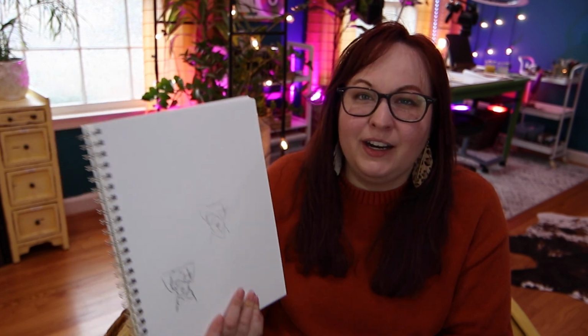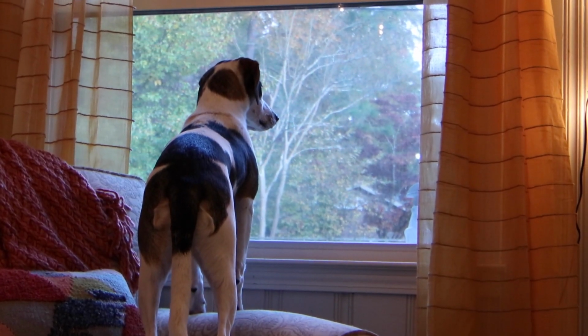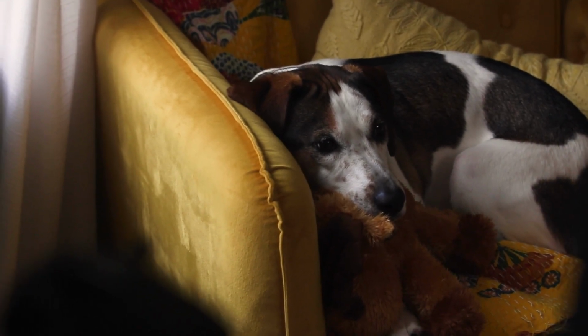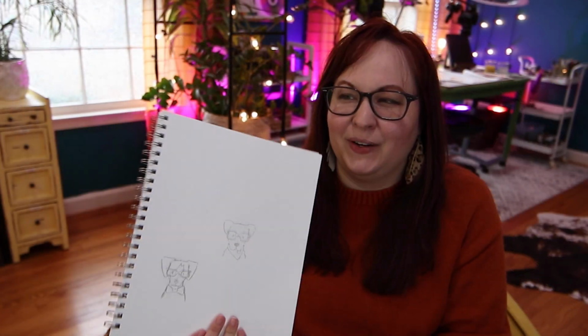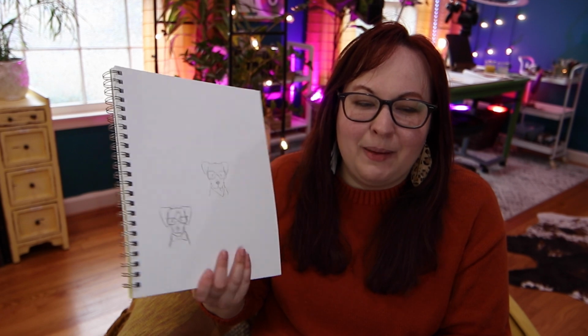And then Pepper is more of a little Miss Priss, who's very particular about where she's laying and how she's doing stuff. So I put her in glasses as well, but then I put her in a little bow tie because she actually enjoys wearing clothes and little cutesy things. Whereas Teddy does not. Teddy could care less. She wants nothing on her except for a bandana.